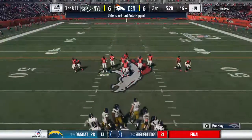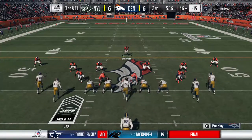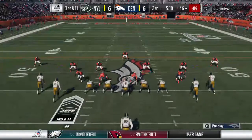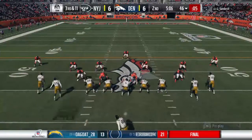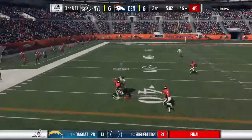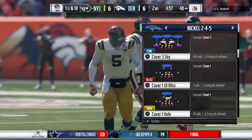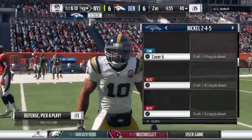And on 3rd down, a nickel formation here defensively. Now Hackenberg. It's caught on the left side by Kurz. And he will have a first down here at about the 40. The Jet passing game in rhythm. They've got another first.